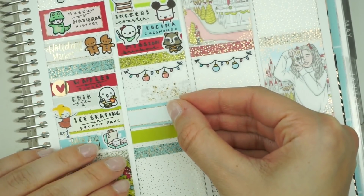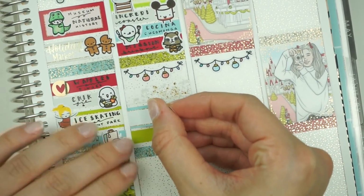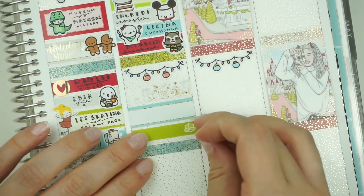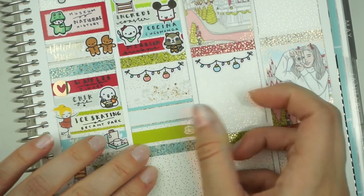It was a Star Wars last two weeks for me. There was just a lot happening Star Wars related. It made me kind of consider using the Galaxy's Edge Star Wars themed kit that ScribblePrintsCo has, but I'm so glad I didn't because this is way more beautiful.